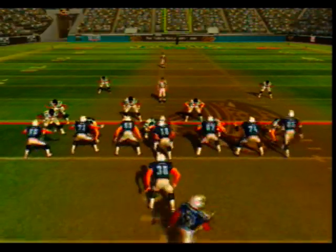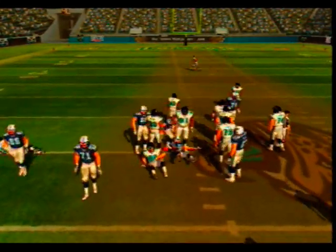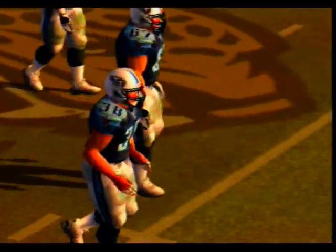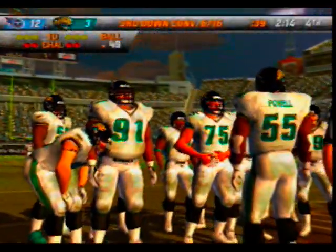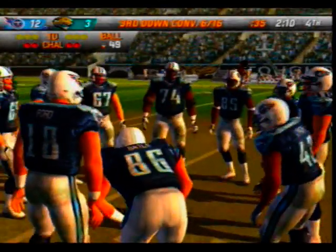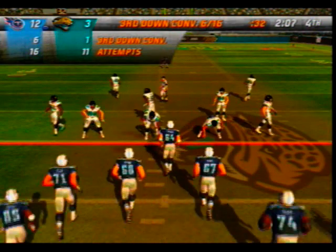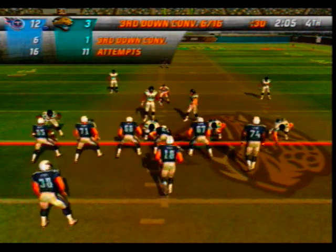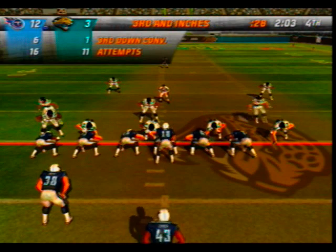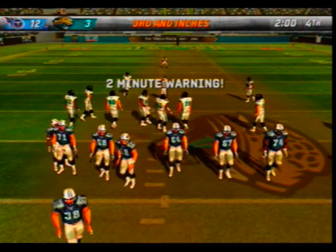Jacksonville lines up in a 4-3. Pull back handoff. Number 59 is there on the stop at the 49. So a pickup of maybe 3. Two-minute warning coming up. On the 49-yard line. The Jaguars come out in a 4-3.